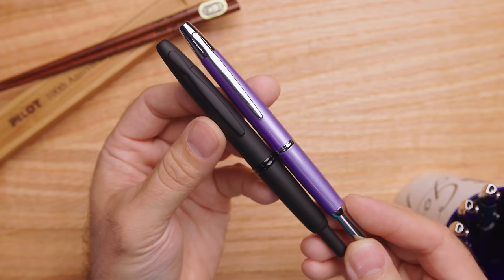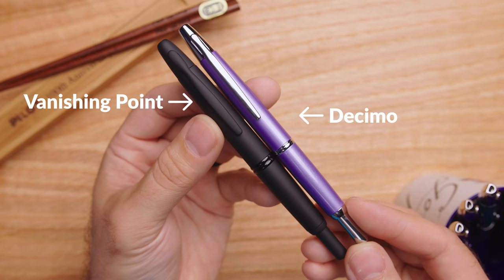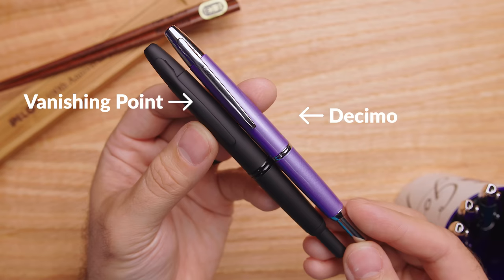Now there's a smaller version known as the Pilot Vanishing Point Decimo, and frankly, I'm not sure if I would consider this to be a different model or maybe just a variant of the Vanishing Point, but in any case, the click button retractable Vanishing Point itself stands alone as an iconic pen worthy of this Hall of Fame.